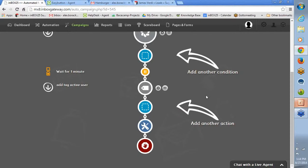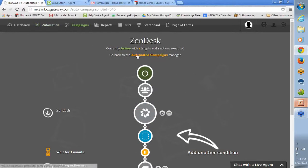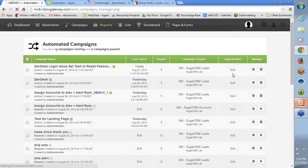Our tagging system is custom with INBOX25 and stays with INBOX25. The real benefit of the tagging system is to be able to score leads based on specific tags they have, or leverage the tag as a condition in order to have actions executed upon those records. So let's take a look at that other example I had. Zendesk login issue, set task to reset password.